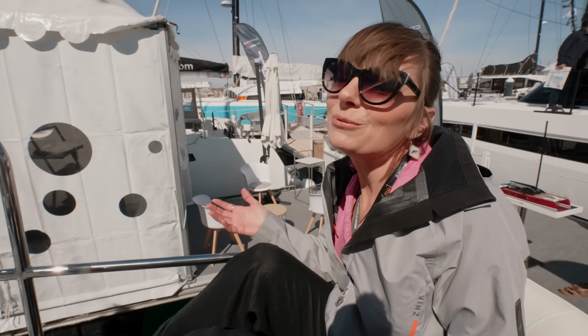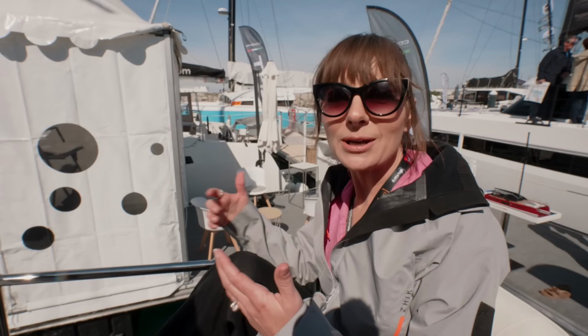What do you like the most? What do you enjoy the most? And I really kind of dig these. So I'm excited about our 44, but I have a tendency to like all the other boats that are set up with something similar.